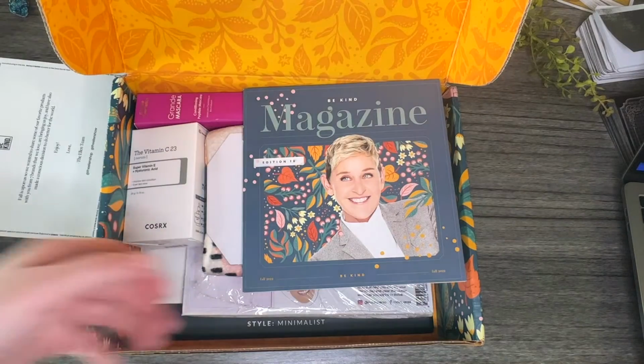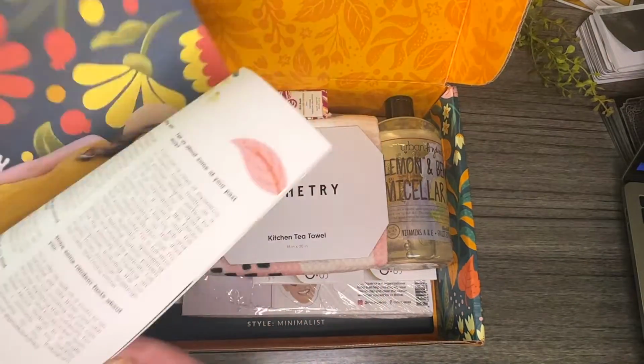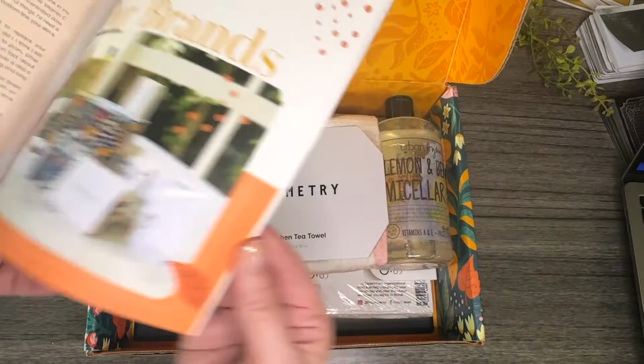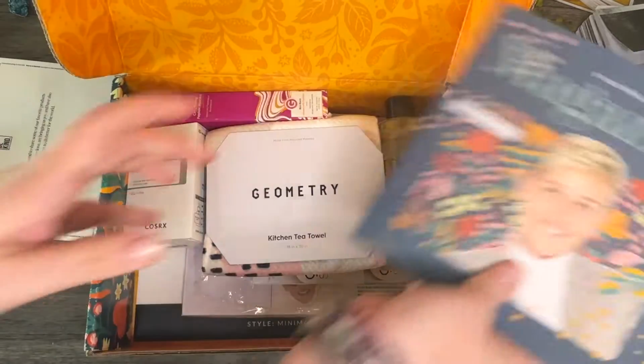Love that. And here's a magazine. Well, pretty much it is a magazine. Oh, it's so cute. So, edition 16. It talks about the brands inside. So I'll just leave this. Let's put it right here.